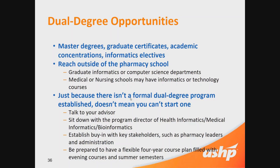So this might mean master's degrees, or you could do graduate certificates that at least the University of Iowa has available for both graduate and professional students. You can also do academic concentrations, or just simply take some classes related to informatics or computer science just to get some firsthand exposure of what that's like. So I would definitely encourage everyone to look outside of your pharmacy school, because a lot of times informatics hasn't reached the pharmacy school level yet. A lot of times medical or nursing schools have already implemented some kind of informatics track for their students. So you might actually have to go to the graduate informatics or computer science departments to look at what opportunities are available to you.